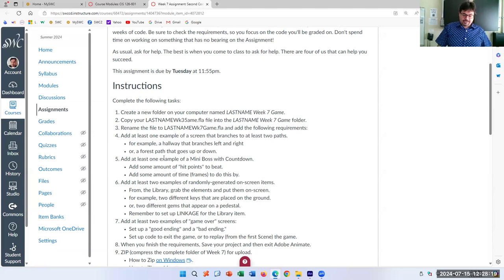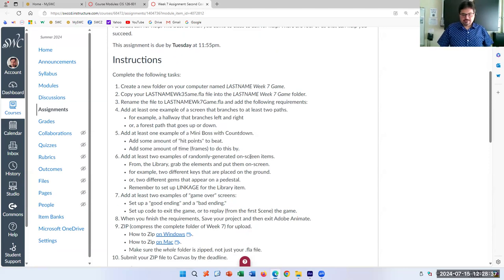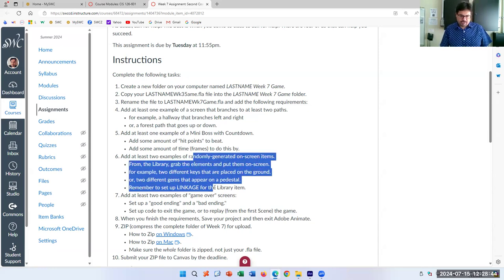That's easy. Okay, the mini boss countdown with hit points and all of that, that we did a while ago, you need to add it to your project now. Some kind of mini boss that you have some kind of time limit to defeat within time. Related to that was the other path of randomly generated on-screen items with a time limit that you have to select in time. You need to add that to your project.